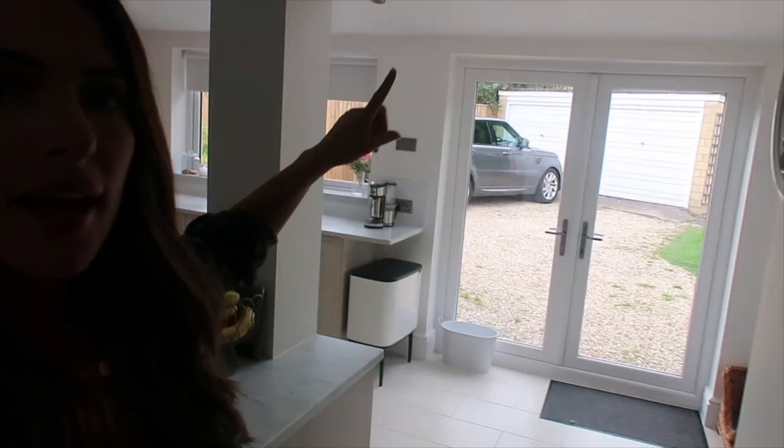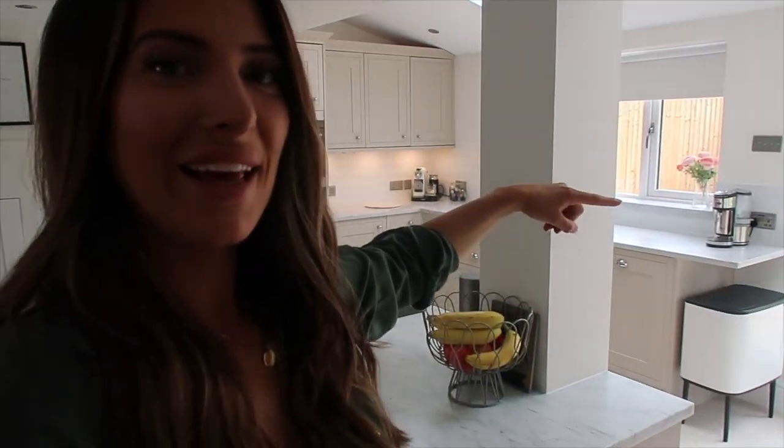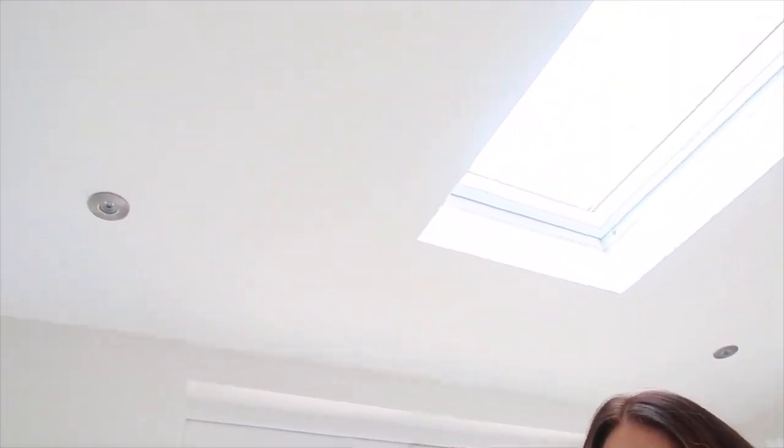Where this pillar is here, there was a wall along there leading to the back door. And then over here in this corner, there was a downstairs toilet and then a back door, and we took it all out. Also the ceiling was flat and we put these Velluxes in. So yeah, this is my favourite room of the house.